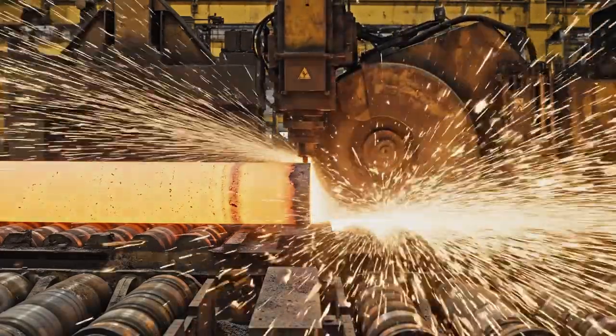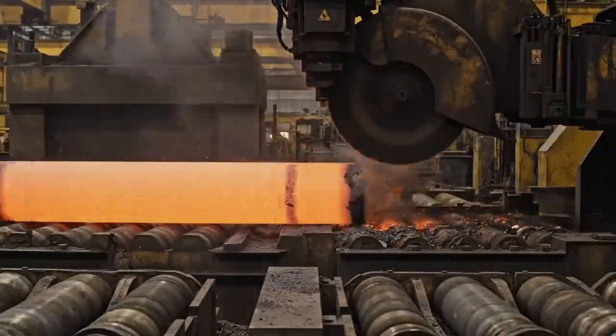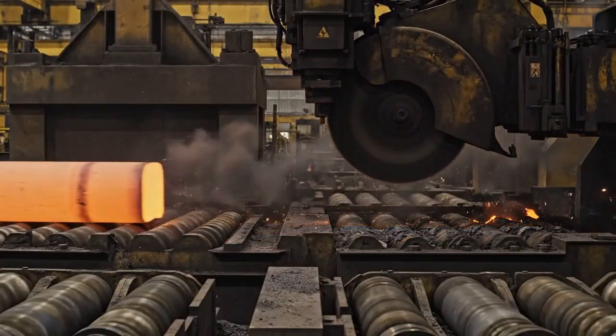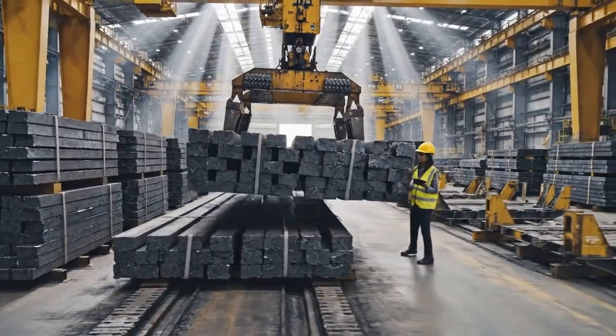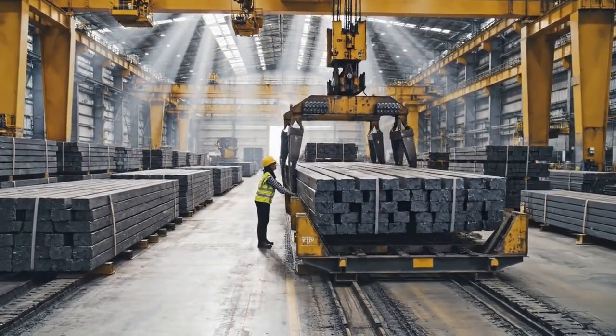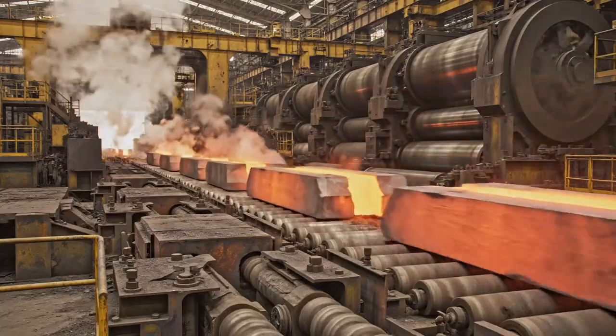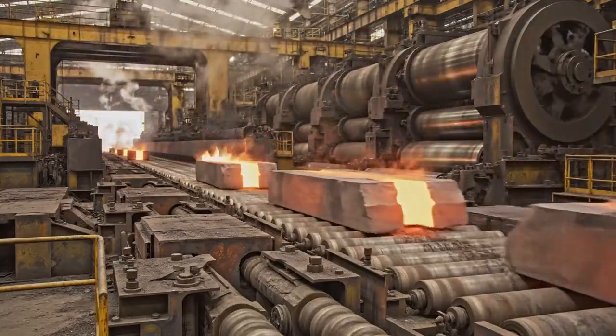Billets are cut to precise lengths to meet production requirements. Completed billets are organized and transported, ready for the next stage of transformation. From molten steel to solid billets, the journey continues toward the final steel products.